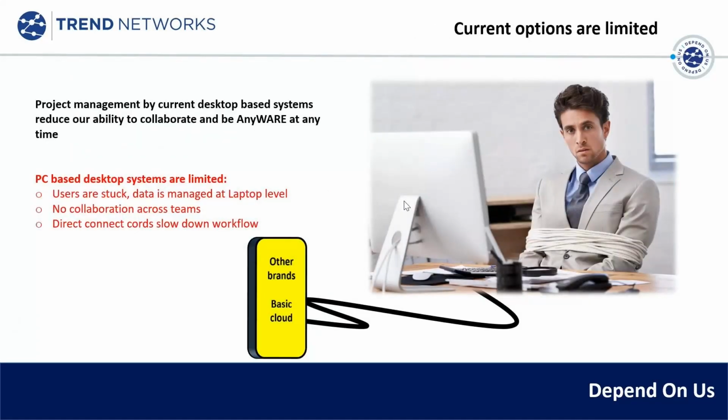However, some of the existing cloud systems out there do work quite efficiently. What they do is rely on software to be downloaded to a desktop. And in the end, the user finds himself working from one particular area, from one particular device, which is actually fine. And then maybe a cable will go back to it to move that data back to that person. So that's quite popular and quite efficient. But in the end, that person is stuck at one area. He can't collaborate across teams, and it does slow down the workflow. So that is some of the cloud technology out there.